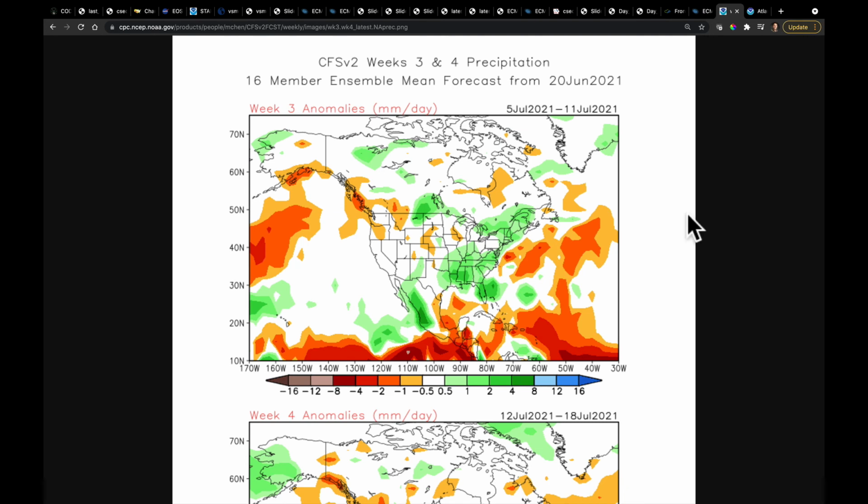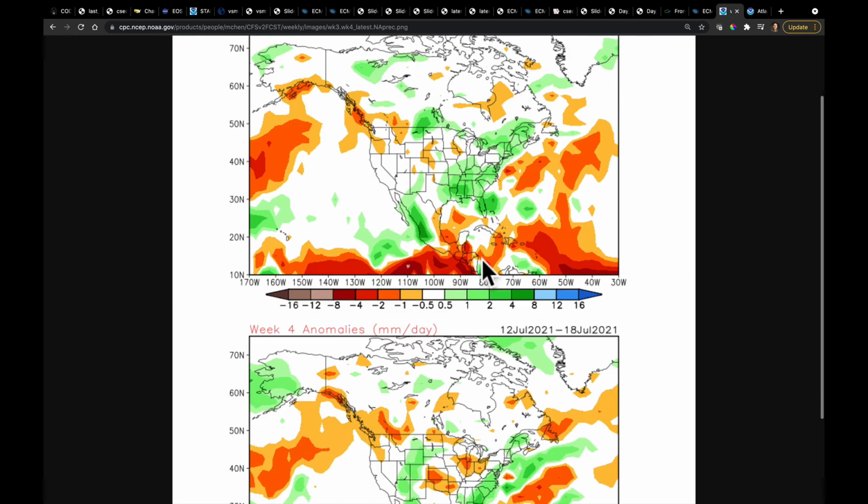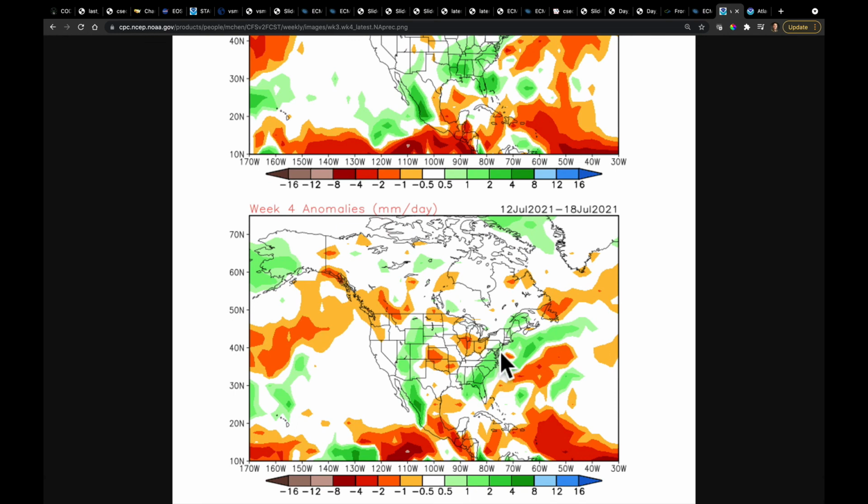This is what the CFSv2 projects. So I've got for you on top here, July 5th to the 11th, and you do see the above average precipitation. And then on bottom, this would be the 12th through the 18th. Once again, above average precipitation.